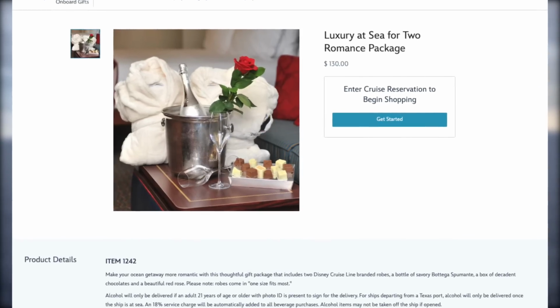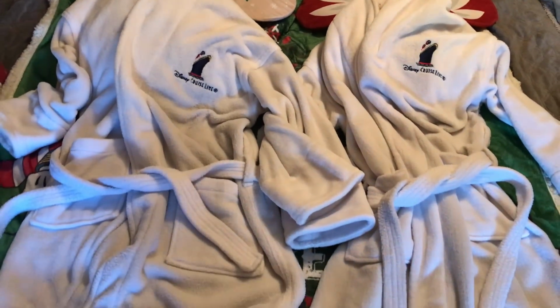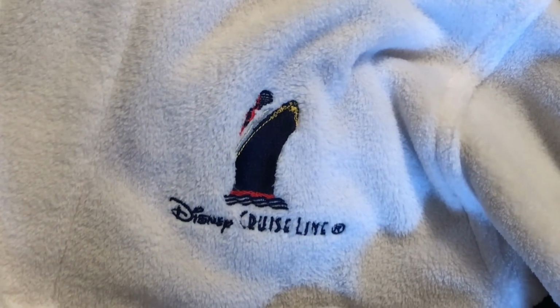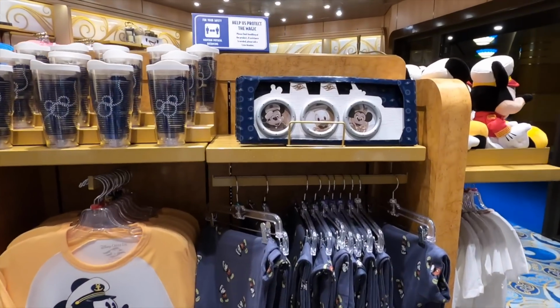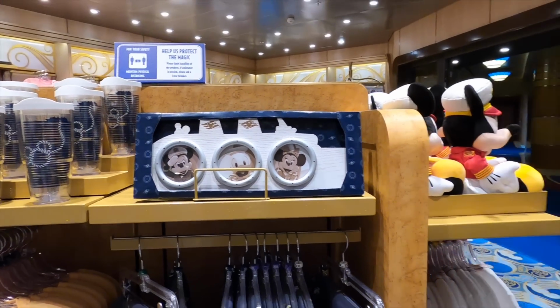A lot of people ask about these robes and how big or little they are. I have seen a lot of people say that these are one-size robes. If you are bigger than an extra large, it will still fit. For those really tall people out there, it's not going to go to the ground, but it's certainly going to go past the knees. We really love these robes. They're super soft. It's nice to have them on the cruise because you can go out to your veranda in them, have some coffee. It's nice to have them at home as a reminder of your cruise. They do have another robe available in the gift shop. It is different than these robes. You can only get these through the packages on board.